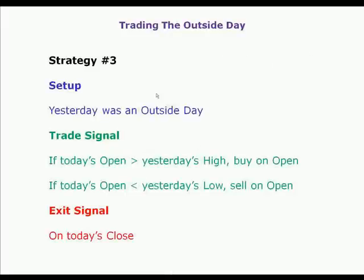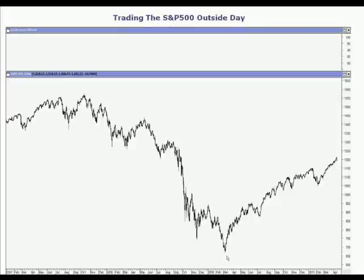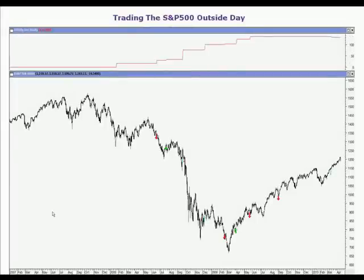Going back to our first outside day strategy. Setup, yesterday has got to be an outside day. We're looking for today's open to be greater than yesterday's high. If it is, we're going to buy the market. If today's open is lower than yesterday's low, we're going to sell the market. Let's see how we did.